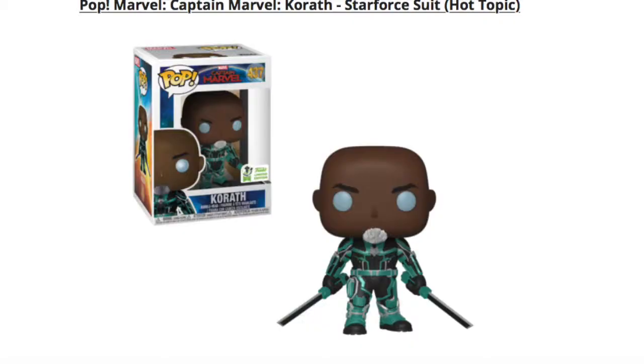And next up we have something from Captain Marvel, Korath in Starforce suit, and that will be shared with Hot Topic. That's kind of cool that they're making more Captain Marvel ones, because the movie is coming out about a week before the con starts, so I think it's smart to make another pop just for that. So yeah, that's a pretty cool one from Hot Topic.